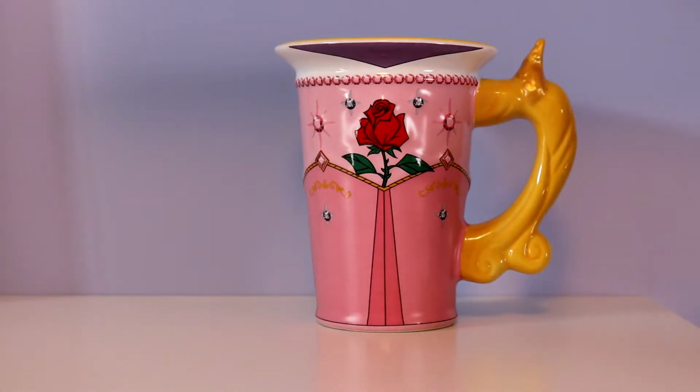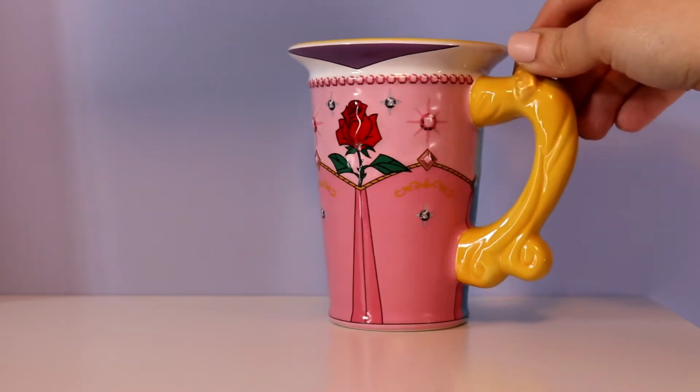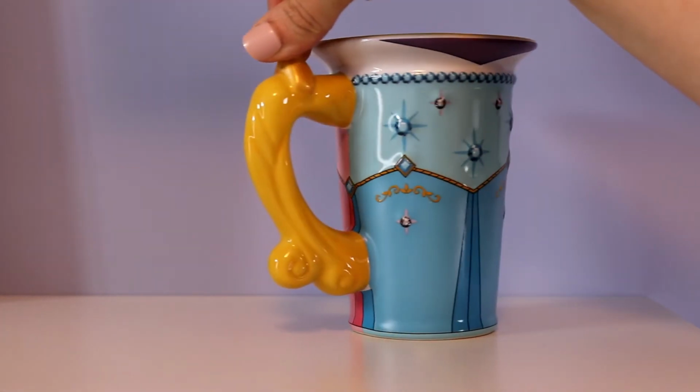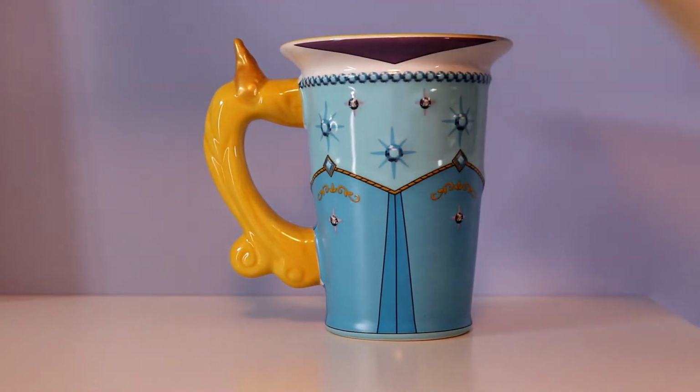This next mug is actually the newest mug that I have. My husband actually picked this up for Christmas for me. It is the Princess Aurora mug. This is such a cute mug. I really love it. I mean, I love all of them, otherwise I wouldn't own them. But this one's a super awesome mug. So it has her pink dress on one side and her blue dress on the other, and I am definitely team blue dress, so that's what I loved about this, how it actually had the two sides on it.